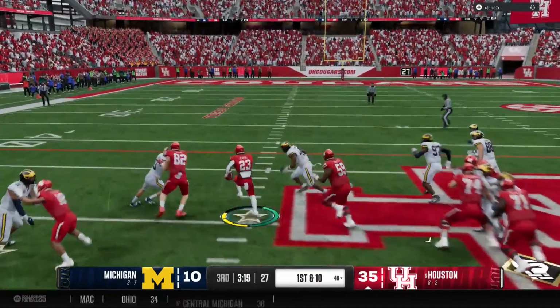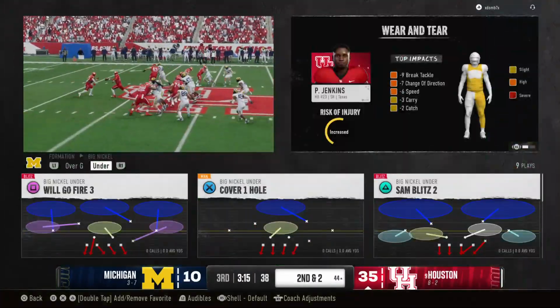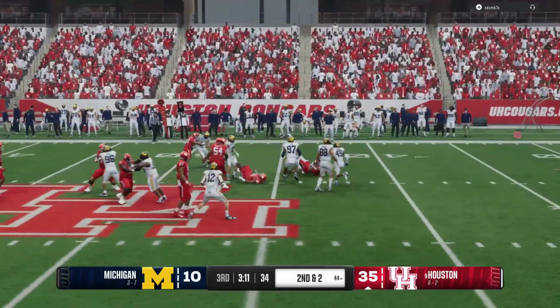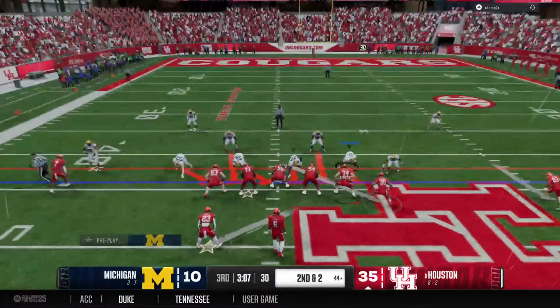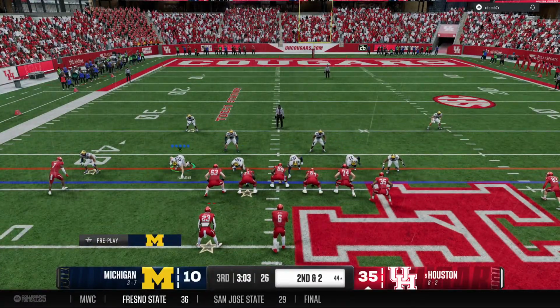Here's the handoff. They'll rip off 8 on that play. It's 2nd and 2. Coaches always harp about staying ahead of the chains, and when you can run with that type of efficiency on first down, man, you are doing just that. 8-yard pickup on first down leaves them with 2nd and short.